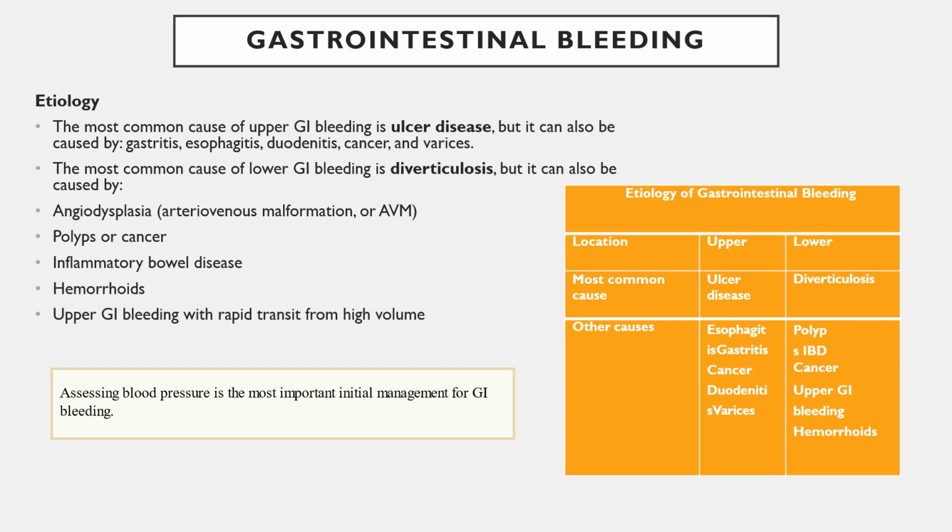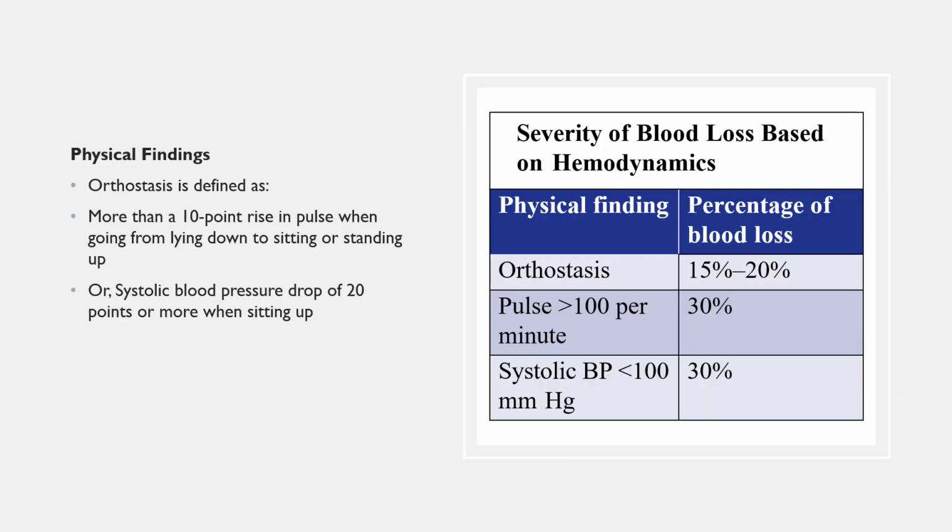Let's go to the next slide. The next slide discusses the physical findings of GI bleed. There is a table on the right side of the slide which discusses the severity of the blood loss based on the hemodynamics. If the patient has orthostasis, it means 15 to 20% of the blood loss.